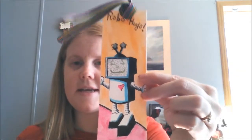She's from Pennsylvania, and this was the robot bookmark swap. I sent robots out to lots of people. I actually think I sent one to every single person who was in the swap because there were only like 10 people and I had made a whole bunch. So I only made 2 bookmarks, but then I made a bunch of ATCs and index cards and postcards and things like that. So anyway, this is the cool bookmark that Kimberly sent me.